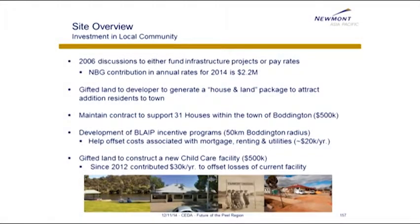So, investment in local council. At the start of the operation in 2006, there was a debate with the Shire of Boddington about whether we would support local projects or pay rates, and the latter was decided. We currently pay around $2 million in rates a year. We also gifted land to a country developer to attract people to the town. On top of that, we support 31 houses in the town of Boddington. We also developed what they call the Boddington Local Area Incentive Program, which offsets to the tune of about $20,000 a year for people who want to move in, for mortgage, renting and utilities. Also, we gifted land to start a childcare, and we've recently been helping out with about $3,000 a year to keep that operation going due to various issues.